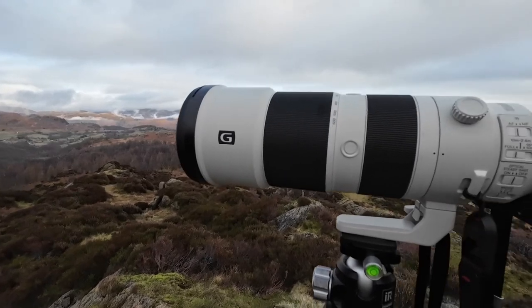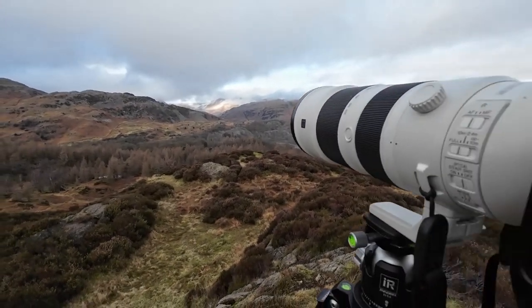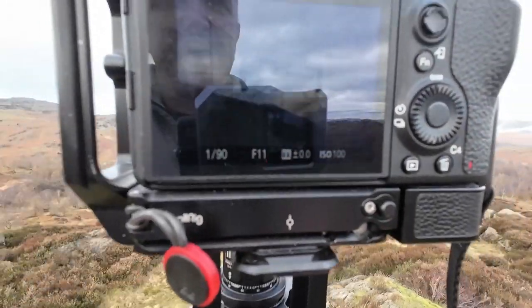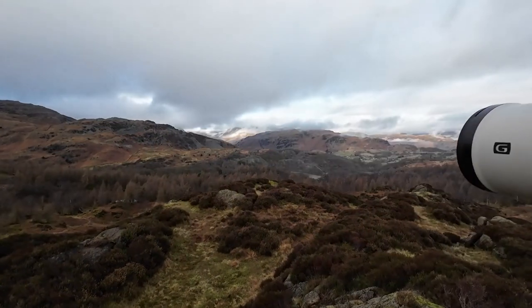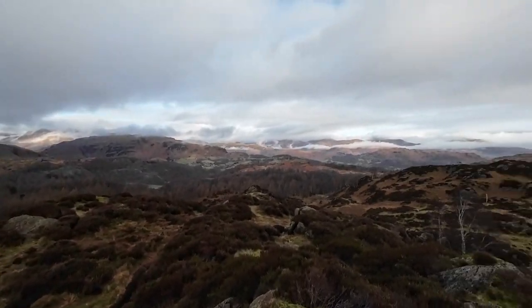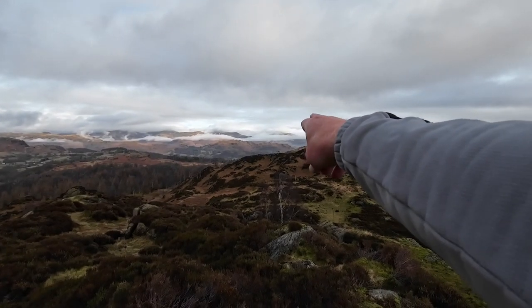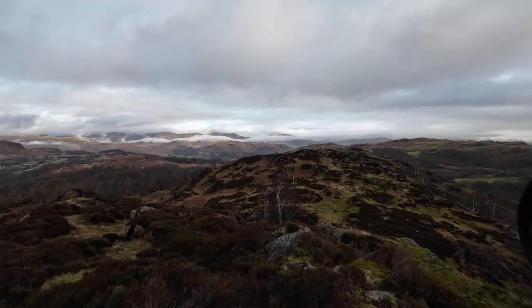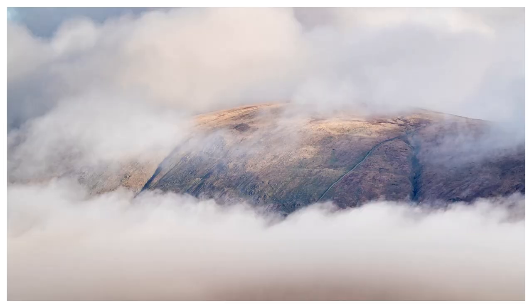I've got the big boy out. I've got the 200 to 600 out at the minute. I don't know if we can see that on the back of the camera or not. But I'm on 200 mil at the minute, just getting the layers going through the valley. We have got cloud and everything over there. We have got a little peak sticking out. I'm not even going to attempt to name all these, but the shots I've got for the time being, I'll bob up now. Because while this light's out, I'm going to carry on shooting.